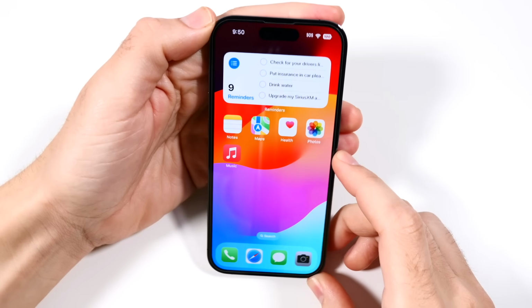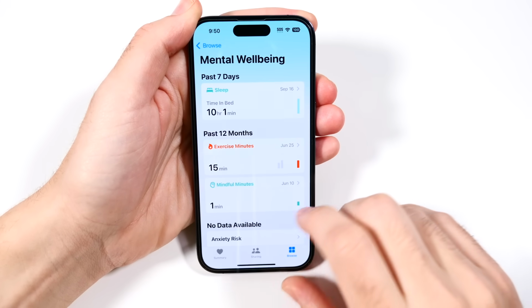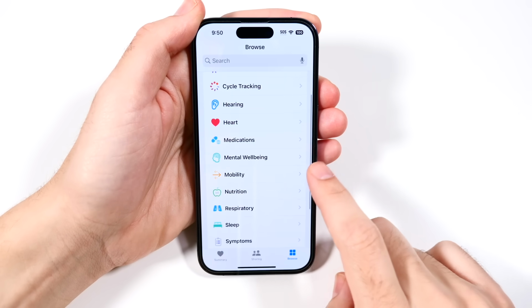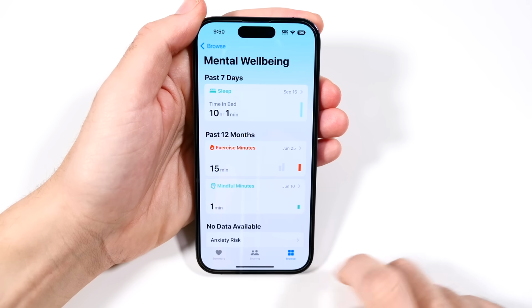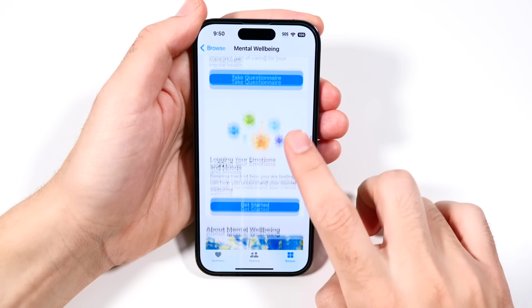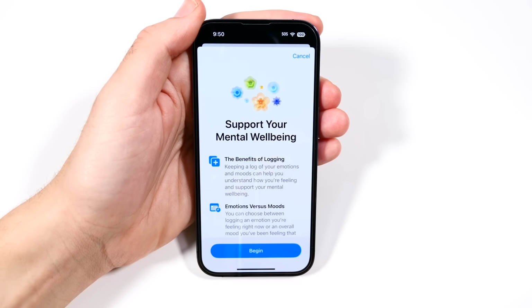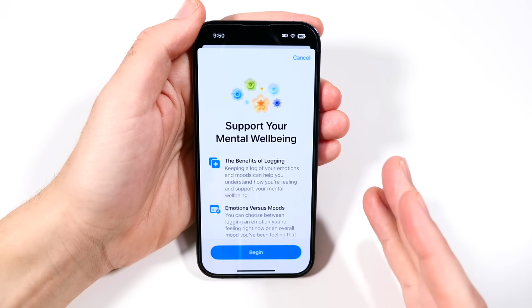At number 17 resides within Apple Health. So let's go to Apple Health. It's mostly mental well-being features. Scroll down here, you'll see medications, heart, mobility. We had that before. Now we have mental well-being. It'll tell you your anxiety risk, state of mind. You can log these things and check these out. But here's the big deal: logging your emotions and moods. You can get started, and the benefit of logging is you can keep track of how you're feeling and support your own mental well-being.